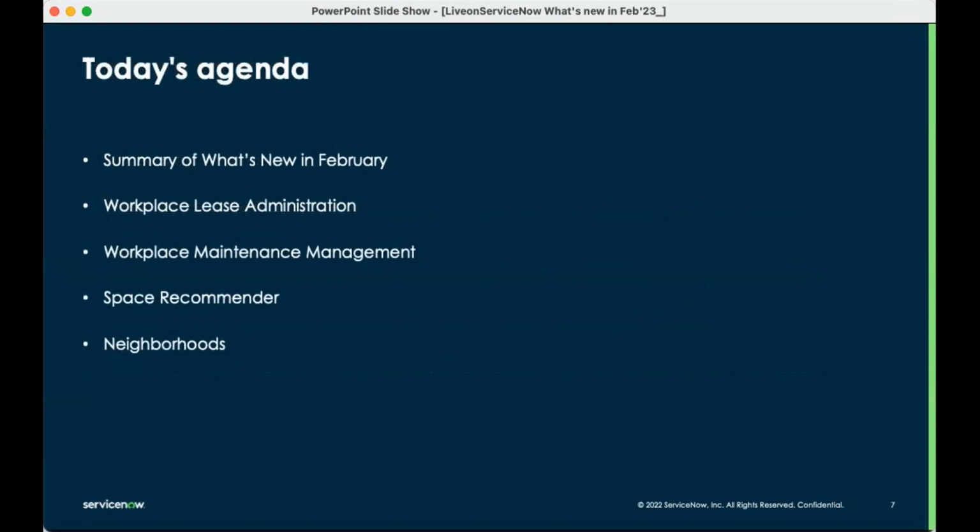Now, in terms of today specifically, what we're going to cover is first a summary of what has happened in our February store release. I'll have a slide where I'll walk through an overview and give you some of the summary. And then we're going to go into a bit more of a deep dive for the things that you see beneath that.